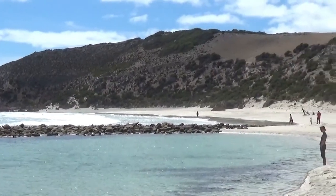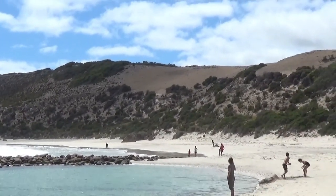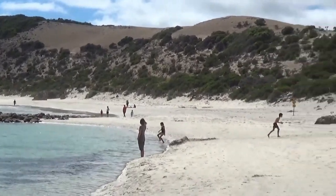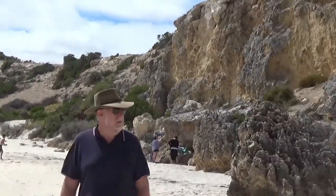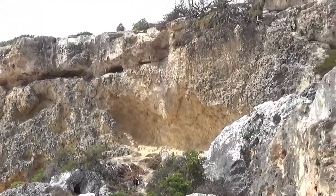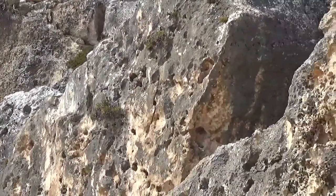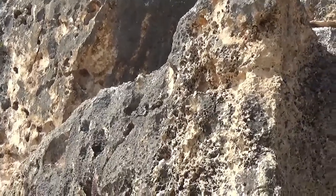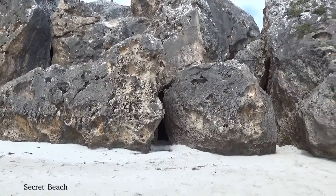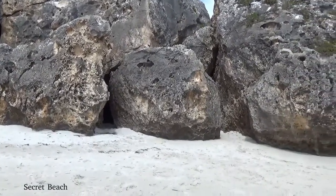You come through a walk of quite a thin crevasse between the rocks here to get here. And I'll just pan around. And this is the type of rock that's all around. This is the rock at the edge of the beach. I'm just going around. There's a crevasse here that you can see.